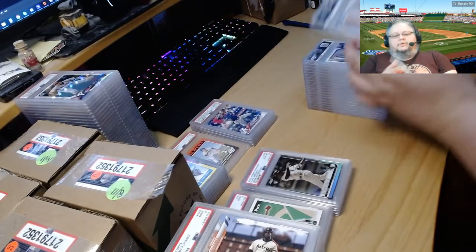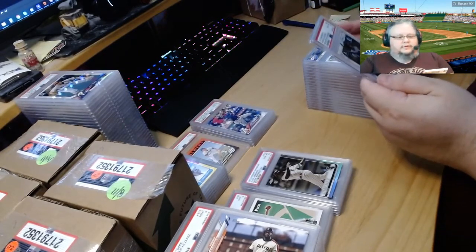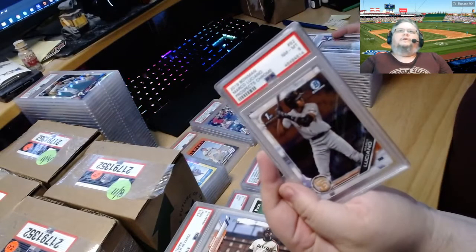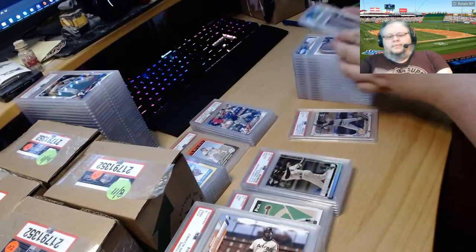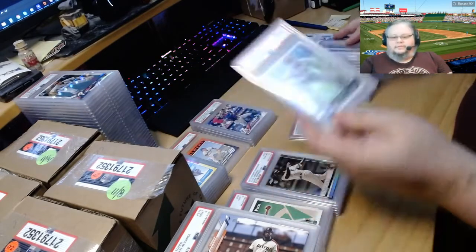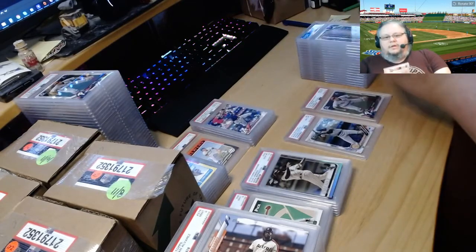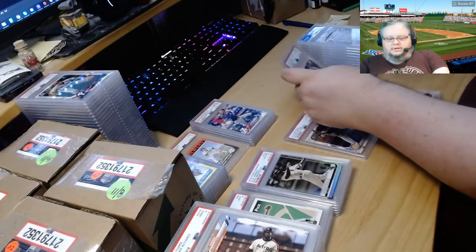Got Marco Luciano in an 8. I'm not really sure why I sent him off, but I sent him off. Some more Alec Bohm Chromes, fielding in a 10. 9. Ten.